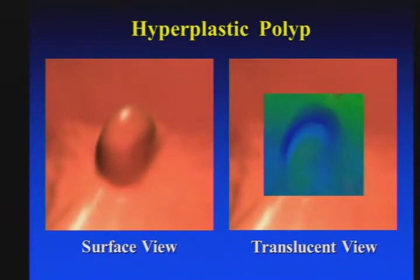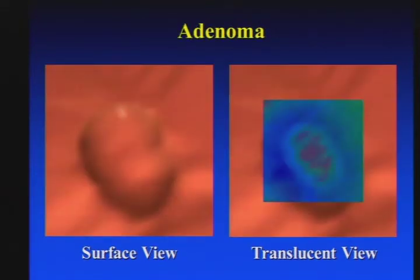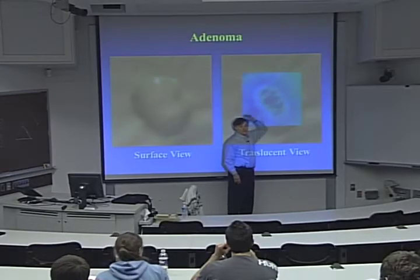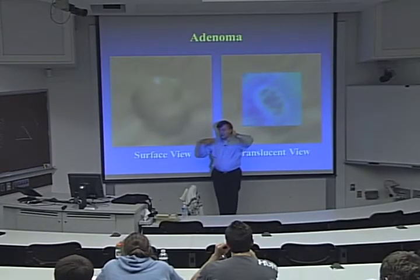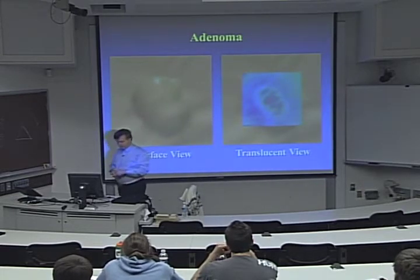This is a hyperplastic polyp. Hyperplastic means it's benign and will not turn malignant, and you can see it's kind of uniform, and it's green and blue. However, if you look at an adenoma, which is going to turn malignant, it shows you that there are some high densities here, these reddish areas that we see, and it's irregular. And that tells you this is a suspicious polyp and should be taken out.